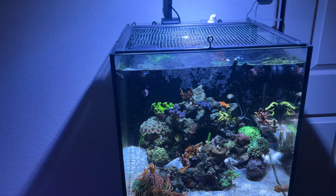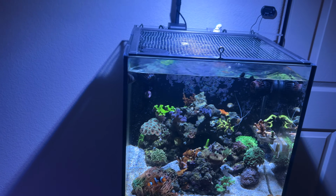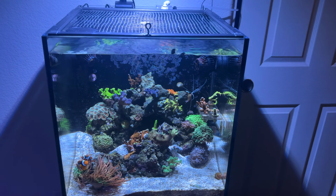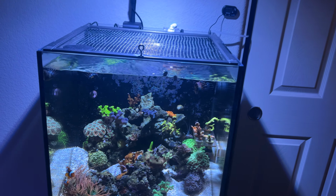Certainly does. Before I was just using the standard Aqua Top one, and it started to get a little slow on me. I think it might have been dirty, but it was an excuse to upgrade equipment, so I took it. I also cleaned out the fan on the AI Prime.